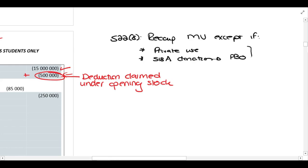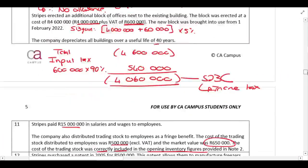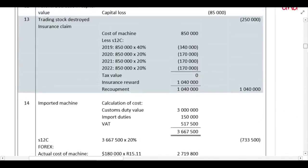Then you use, well, usually cost. I'm going to just say cost, but you actually use the amount previously deducted, which is usually cost. So they didn't do that. They need to have the Section 22.8 recoupment of market value here, and they haven't done that. What is that market value amount? Note 11, 650,000.